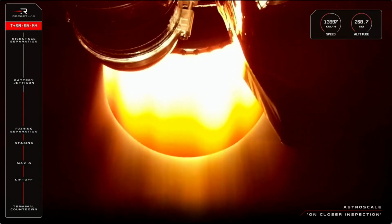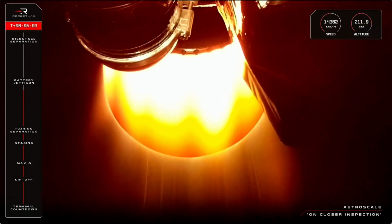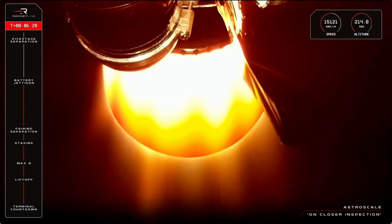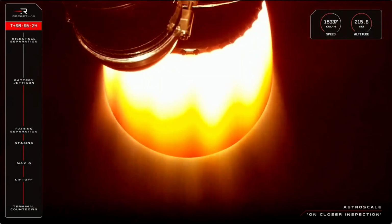Holding nominal, approaching hot swap in roughly 30 seconds. Throttling down. Hot swap successful.